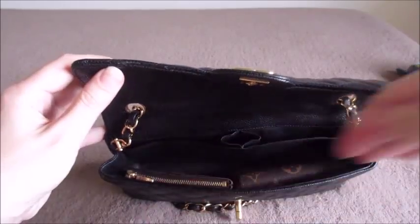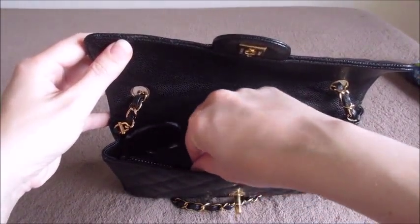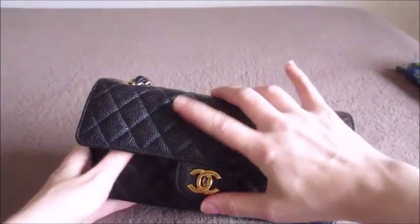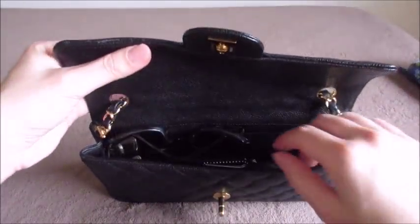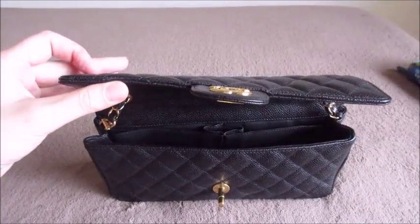So here you have the key clay and a wallet. Here's just an oversized pair of sunglasses, not in a case, but you can see that they will fit along the top. You might struggle a little, but the bag will close. So any pair smaller than that would go in. Those are oversized, large round ones.